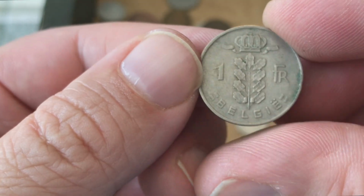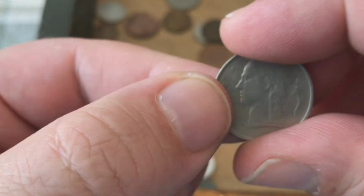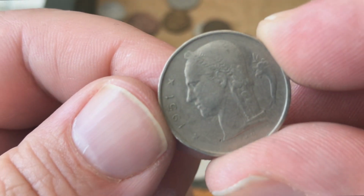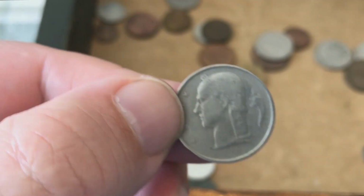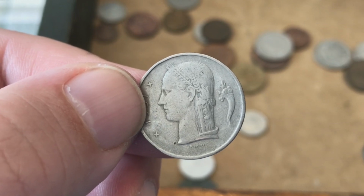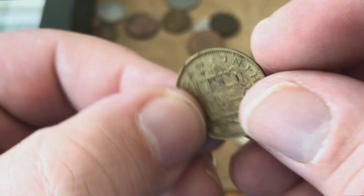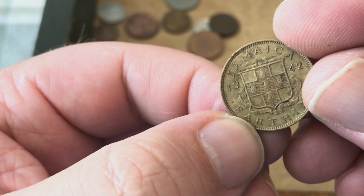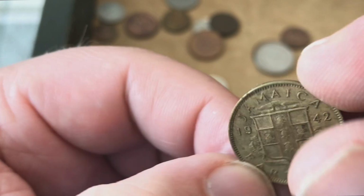Another coin from Belgique or Belgium. I'm assuming it's Belgium. 1 franc. Turn the right side up. And that is 1961, it looks like. I'm wondering why this isn't focusing. There we go. This one's a golden one, or bronze, or brass. It's a farthing. It's from Jamaica. It says at the top, 1942 farthing.